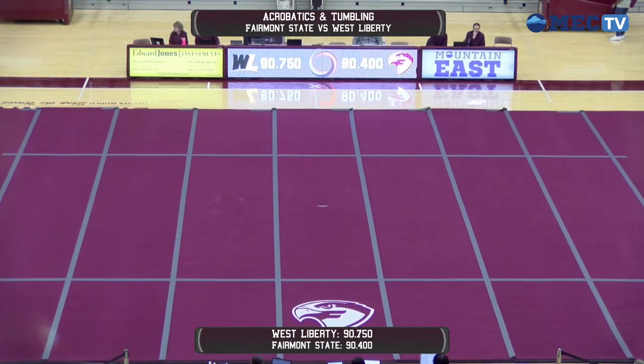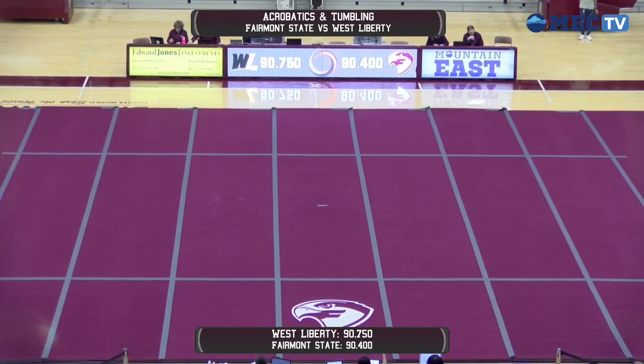Toss is one of the harder events to get that maximum 10 start value. It's not like the acro and pyramid.